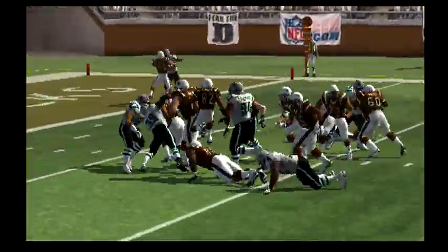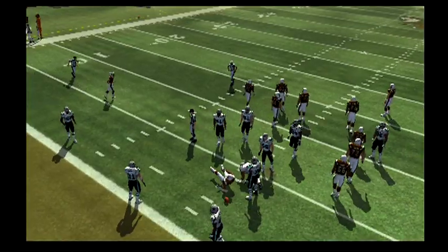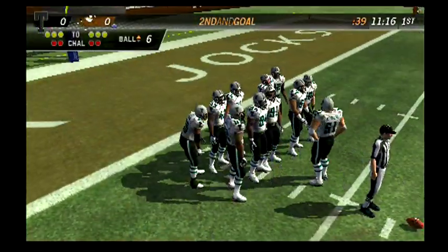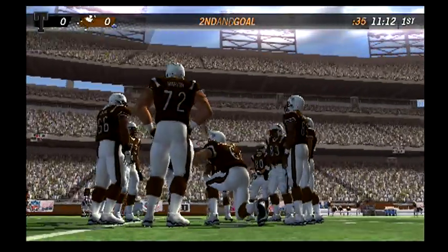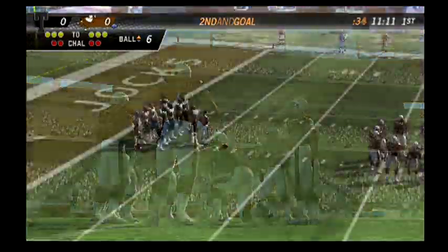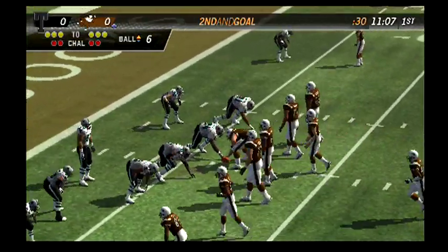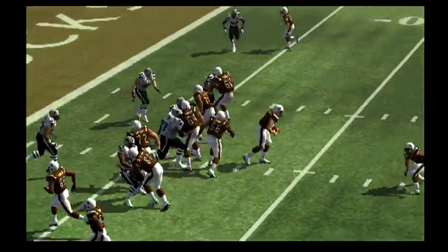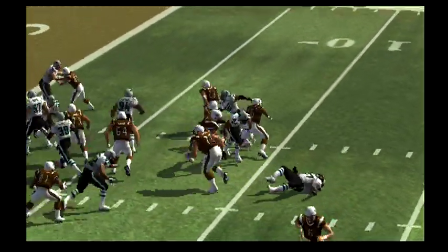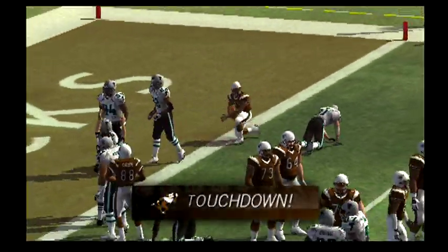Gets the handoff on the delay. Number 39 is there on the stop at the 6-yard line. Justice picks up a couple on the delayed handoff. It's second and goal at the 6. A little misdirection. And he gets in there. Touchdown.